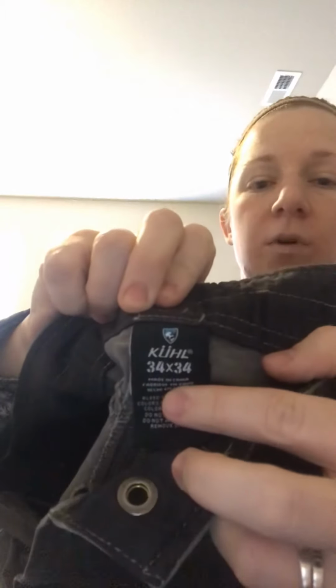Here's the other pair, cool 34 by 34 utility men's work pants. See a little stain right here. Might be able to get it out, maybe not, but I still think they'll go for a decent profit for a guy who wants some nice pants to work.